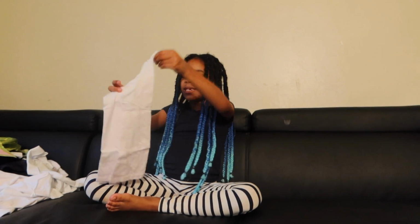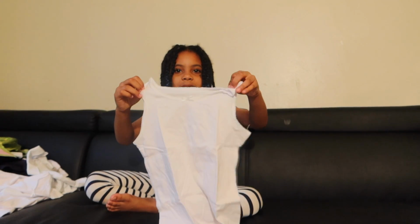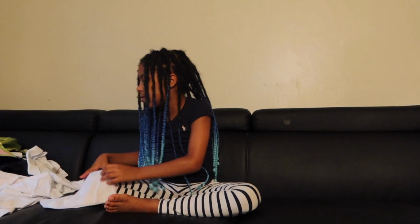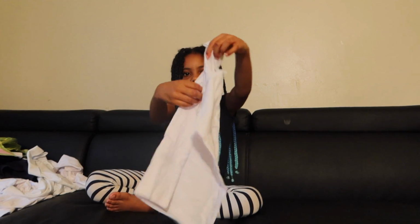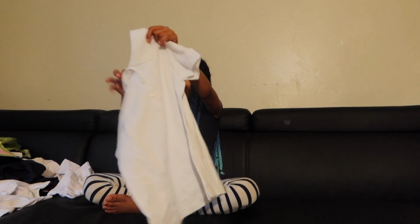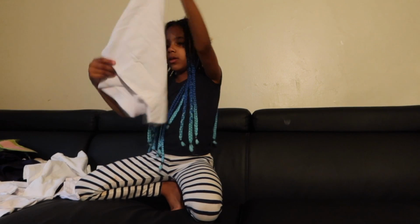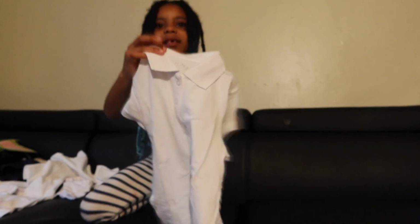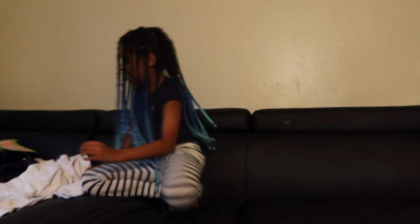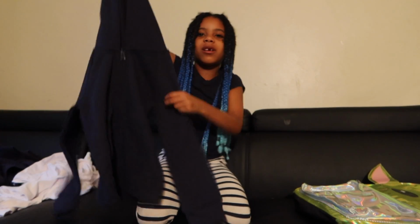So first I have some tank tops. Oh, those are just undershirts to go underneath her uniform tops. Yeah, because I have a sweater. Like if I want a sweater or something under it, I have a bunch of those. I have a button down shirt. And here's one of my, this is not my sweatpants, this is my sweater that I was talking about.